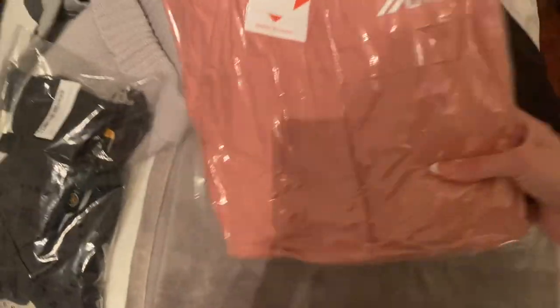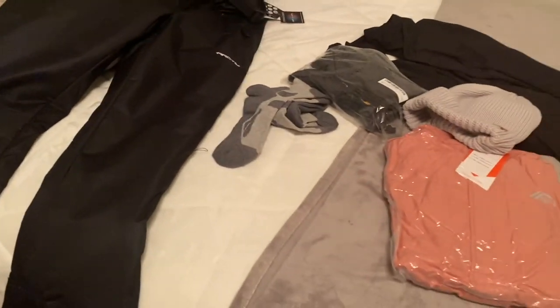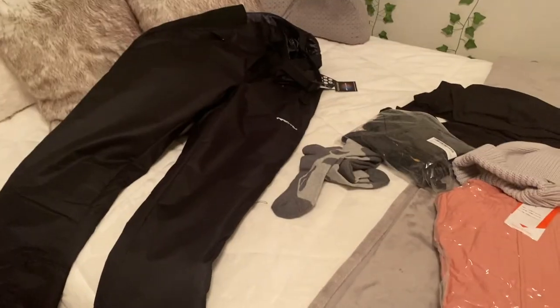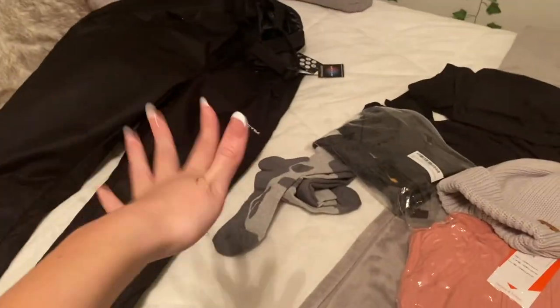Can you see that kind of? And then the jacket is in this, but I'm not gonna open it because it's vacuum sealed. But yeah, that's the jacket. So we have the gloves, the hat, the socks. The only thing I need is goggles, which I might low-key wear sunglasses because it's not like we're gonna know how to ski properly anyway. And then I need my boots, bro. I haven't even ordered the boots yet.